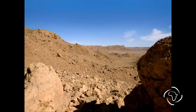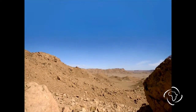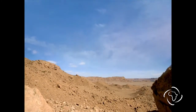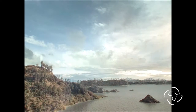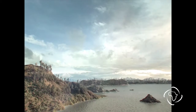So when we put all this information together, we can start to paint a vivid picture. This is the Sahara today, but if we could travel back in time 100 million years, we would see this vast river system full of giant fish, flying reptiles soaring in the skies, and dinosaurs walking around on the edge of this river system.